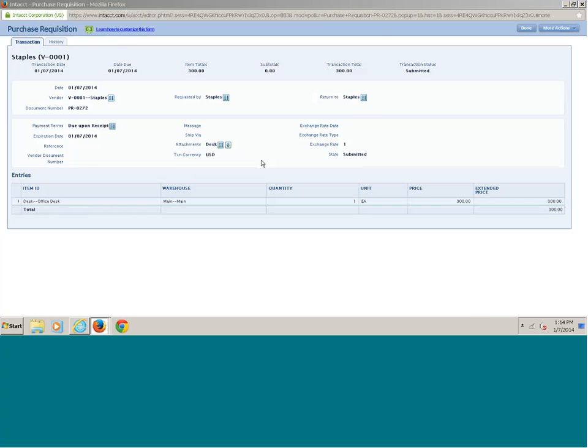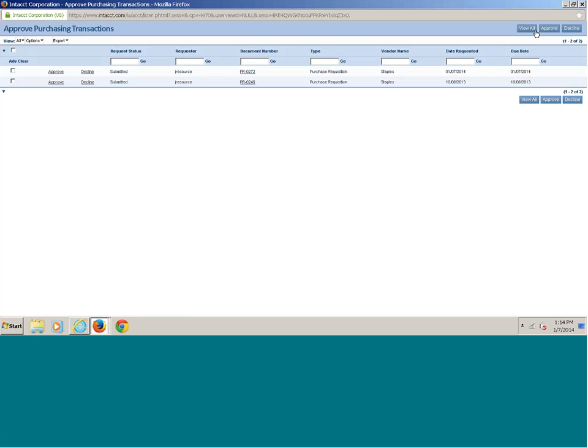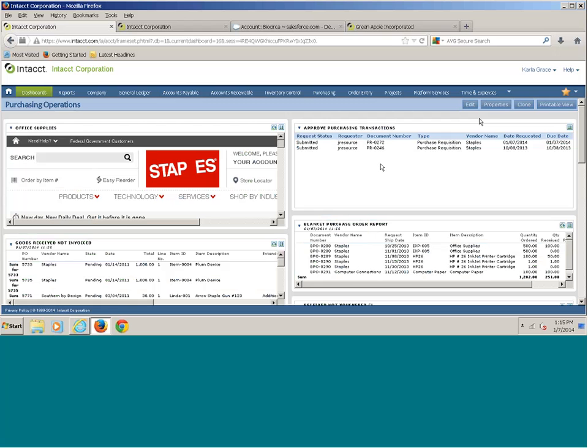So we've got that picture. We've also got the history, so we know exactly what's happening with this transaction. Once we have looked at it, then we're going to come in and we're going to either approve or decline it. Now, when Jay submitted this requisition, Carla, as the controller and approver, got an email, and it notified her that she had something to approve.